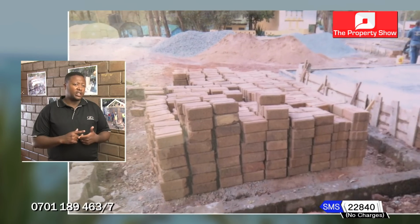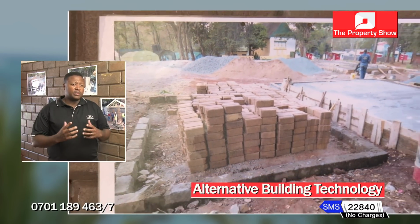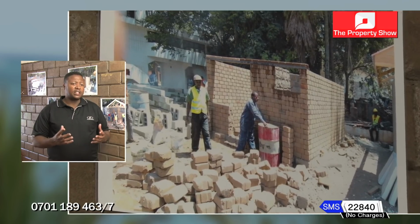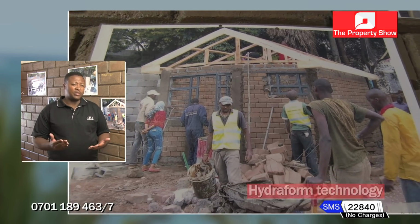Firstly, we are accredited here with NCA, and then internationally we are accredited with AGRIMA. These are the people who test all technology that's alternative building technology. So we've had our licensing since 1996, so we are approved by them. Why we are safe as well is because we've gone through a lot of testing every year that we do with the system. Another testing that I can speak about is the earthquake testing that we've done on this.